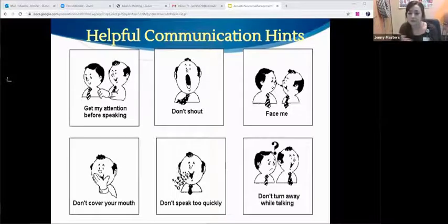Here are a couple of helpful tips, but most importantly, make sure somebody gets your attention before they talk to you, that you are facing each other and not talking from a different room, and that the other person is speaking slowly and clearly. Being able to advocate and tell that person your needs really helps.